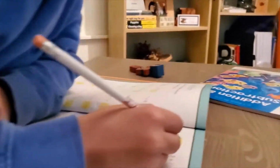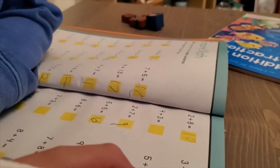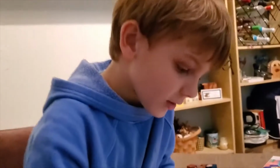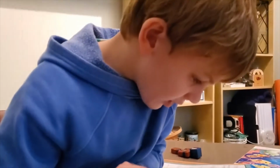Let's see if we can knock out the rest of this empire math. 2 plus 8, 10 with the quickness. 4 plus 3. Where is that? Right here. I said, where is this? I wanted to do 11 plus 3. Oh, okay, so 3 plus 11. That one's 10. 8 plus 2 is 10.